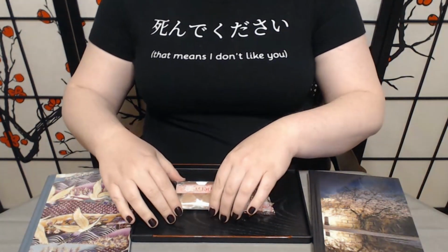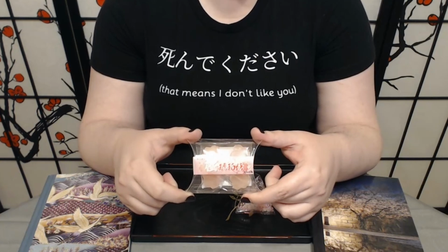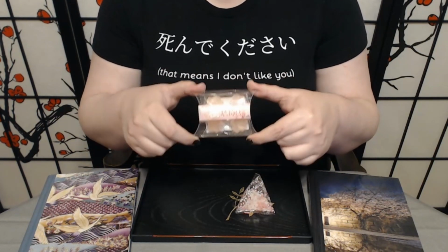Today we have 2 treats to try from Sakura. So the first is our Sakura Kohakuto. Kohakuto is a very special treat that we've had a couple of times on the channel. I think it's always been thanks to Sakura, but they are known as candy gems. And honestly, I feel like the name is really pretty valid.